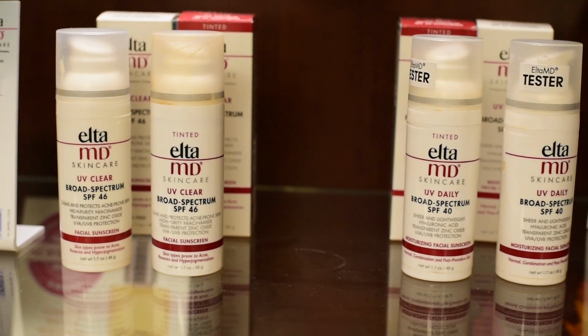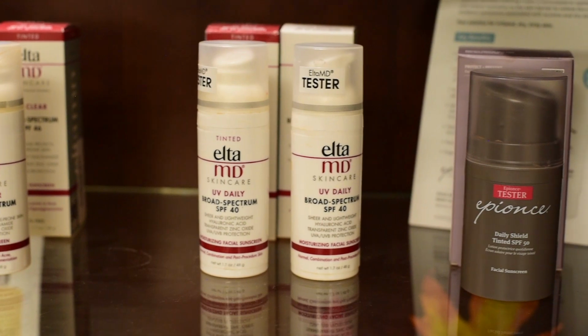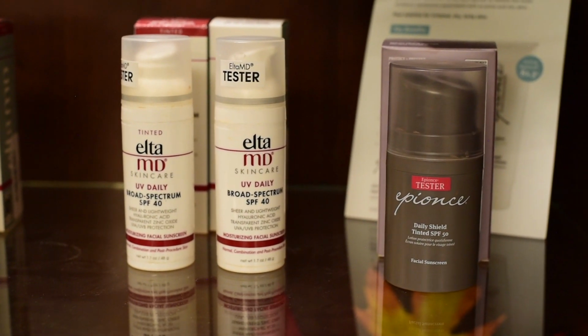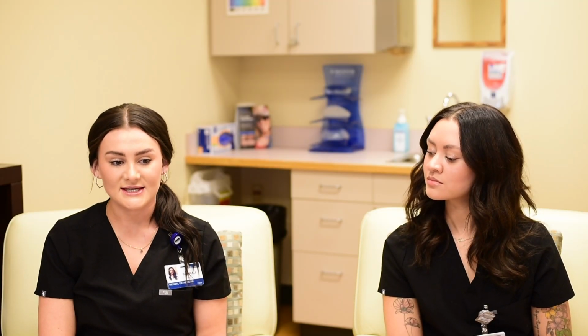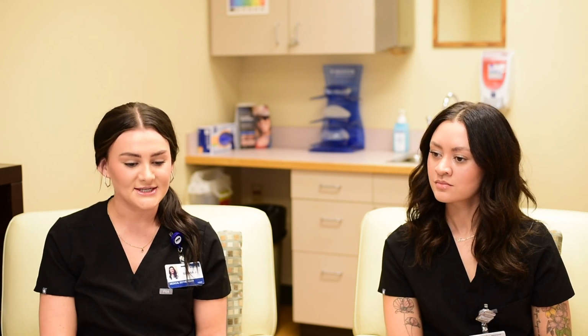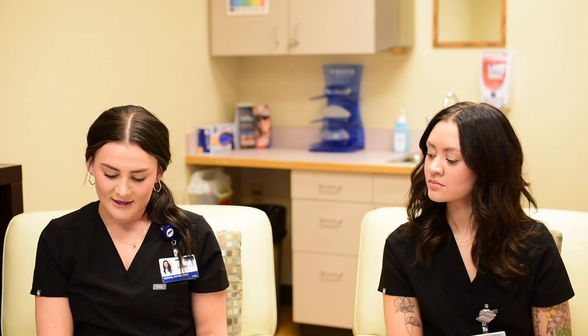We do carry 2 different SPFs in the med spa here. We have Elta MD and the Epion's tinted and the non-tinted. And they're all 40 to 50 SPF and physical sunscreens. They can target anything from rosacea safe SPFs to hyperpigmentation, acne prone skin types. They're safe for all sorts of different skins. So if you have any questions, you can come see us at the med spa and we'll get you set up on the right one.